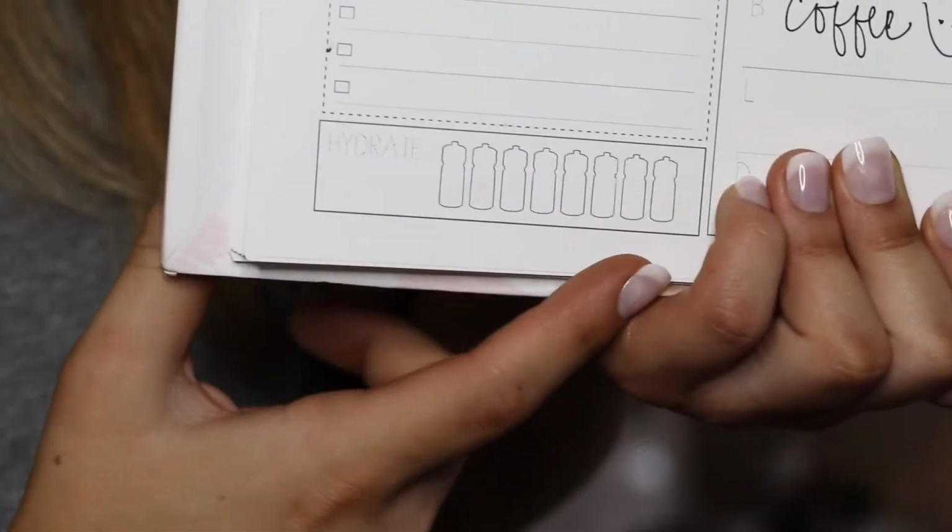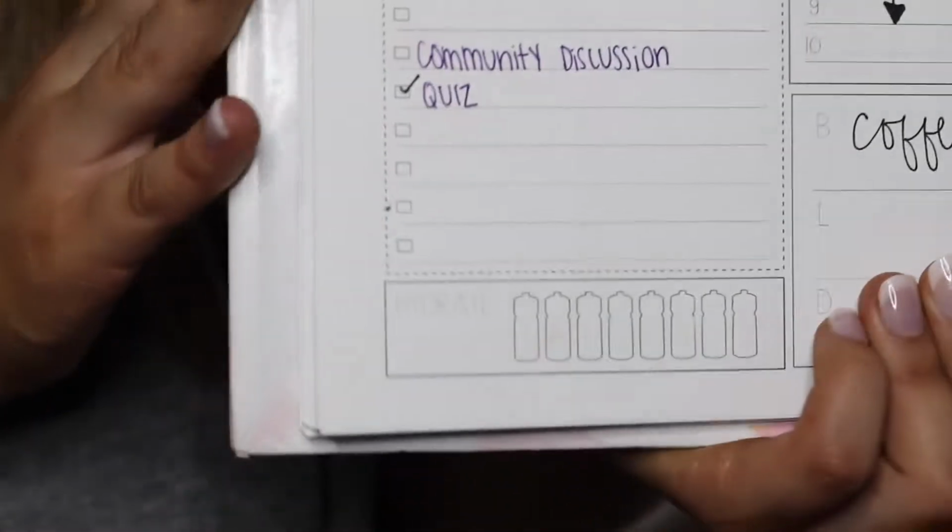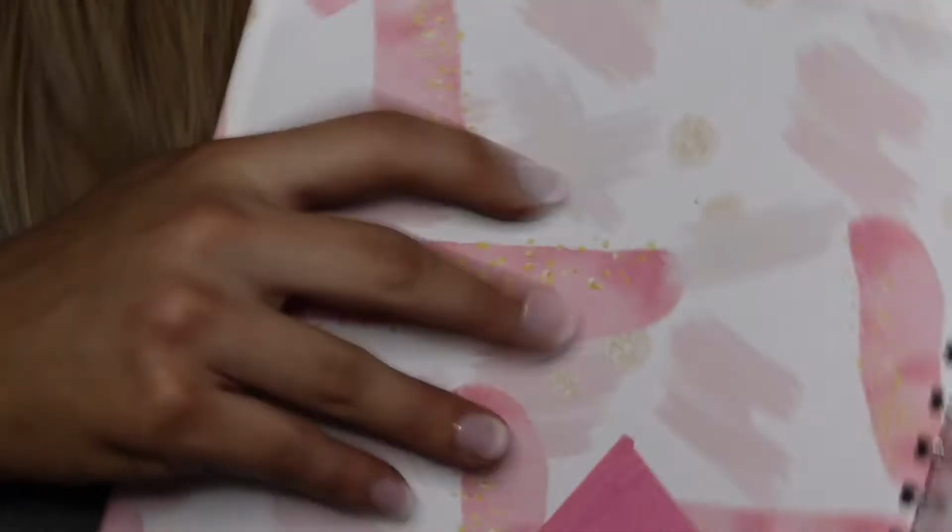I also really like down here, I am trying to get better at my water intake, and so filling in these little water bottles right here, they're just filled in right there. Again, it's all just filled out, everything's just, this planner works really well for me. An agenda doesn't necessarily mean it's restricted to paper.